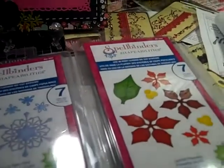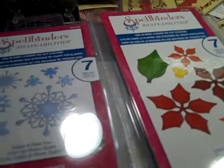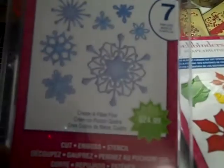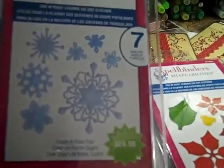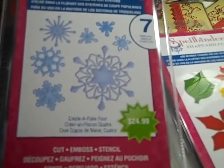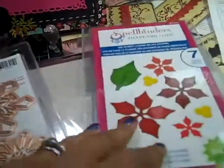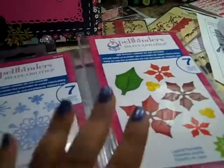So I took 1 card each up to the register, and she called, and the guy brought back 1 of each. When she scanned it, each spellbinders came up to 1 penny, 1 cent. Okay, so this is what that one looks like. This is called Create a Flake 4 and Layered Poinsettia. 1 cent.